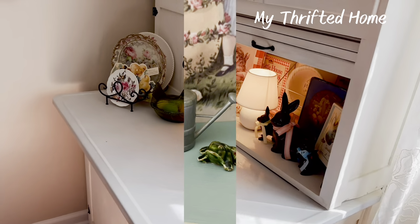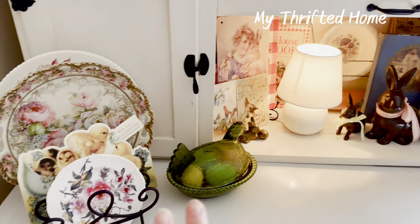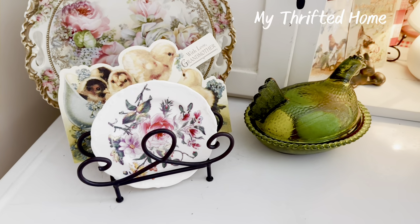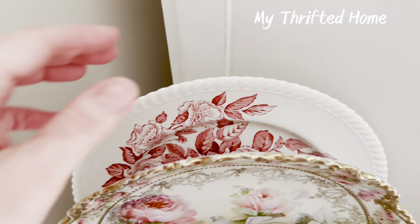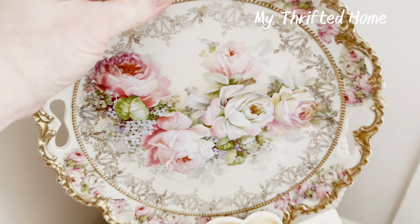Over here is my hutch. I love to change out the little vignette here and over here on this corner. So this little plate rack came from Amazon. I'd seen something similar that someone else had, and I thought that was such a clever idea. The plates, this one came off eBay, so did this one. I absolutely love this one.